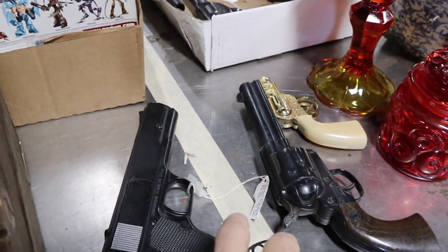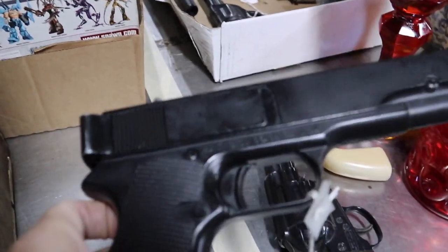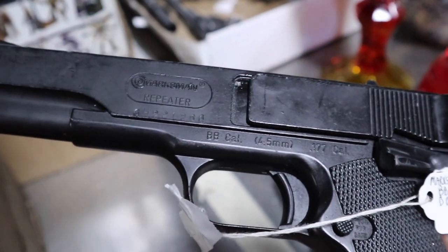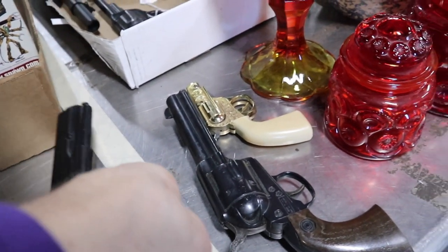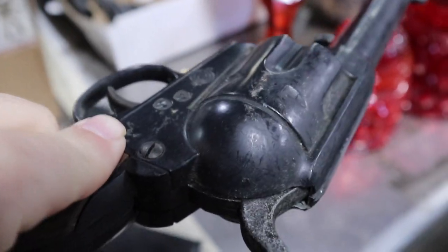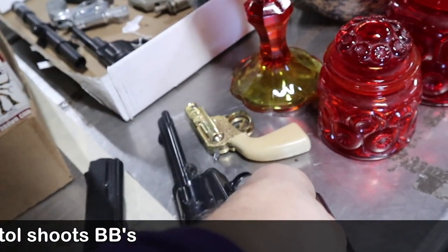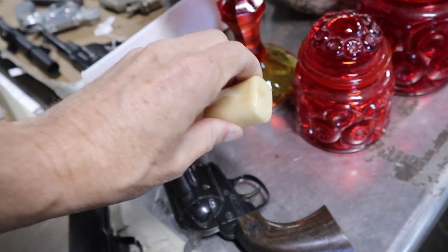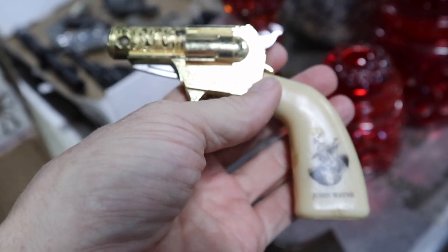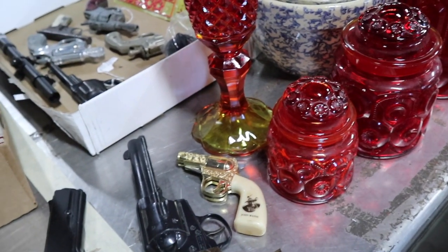Okay, we've got a Marksman repeater here. Huntington Beach, California. Marksman is going to be another pellet gun. This one made in USA, but it's very lightweight. That's a Daisy. That one's a pistol. And then this little one is to look like a ladies' derringer by Colt, but it's got John Wayne on it, and that's just sort of a commemorative piece. I don't even know if that one fires.